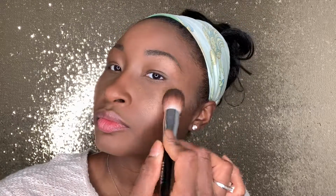So I'm gonna go with another oldie but goodie to me. The Champagne Pop by Becca, the pressed powder. Putting it right over top. Gives you a little bit more. This is so pretty. Nice. And like I mentioned before, because I did go a little bit overboard with my highlight this time around, and I don't want it to be as pronounced, I'm just taking my sponge and I'm kind of diffusing it to tone it down just a little bit. All right.